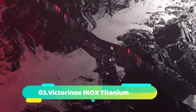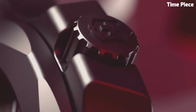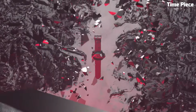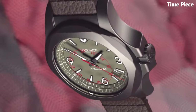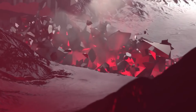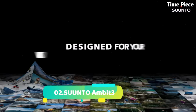Number 3, Victorinox INOX Titanium. The Victorinox INOX Titanium is a timepiece that exemplifies strength and resilience. Encased in a tough titanium case, it offers durability without compromising on style. The sleek black dial features bold numerals and luminescent hands, ensuring clear time reading. With a date display and water resistance up to 200 meters, it is ready for outdoor adventures. The scratch-resistant sapphire crystal protects the dial. The Victorinox INOX Titanium is a versatile and reliable watch, making it a perfect choice for those seeking a blend of toughness and elegance.